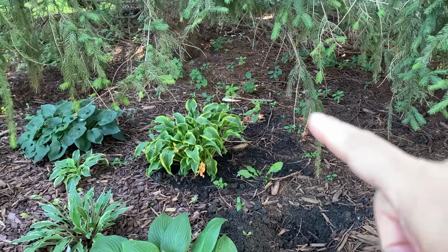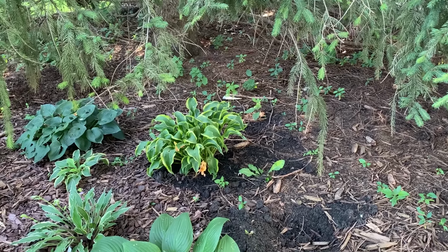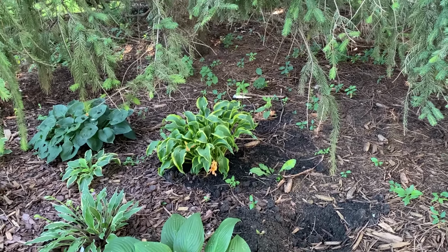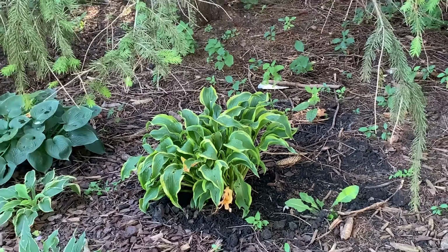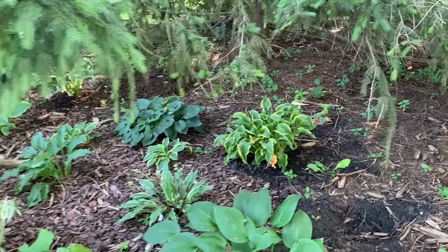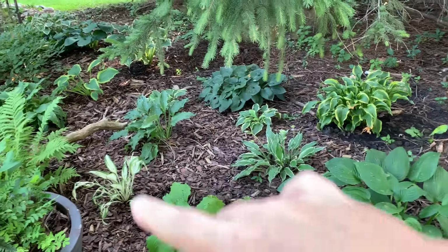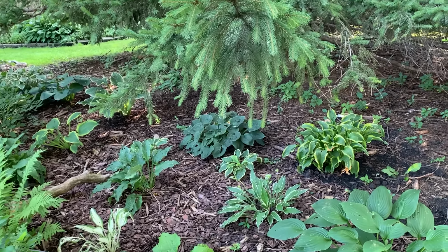I moved this hosta from, again, my other back garden. It was just getting taken over by, what do I have back there? Oh, Sun King. I couldn't see it. I'm thinking this might be Atlantis, but don't quote me. It didn't have a tag when I bought it, but it's really pretty. And then I bought some ferns, so I'm trying to figure out where I want to dot them throughout here. But yeah, just sit back there, weed, it'll be perfect, nice breeze.